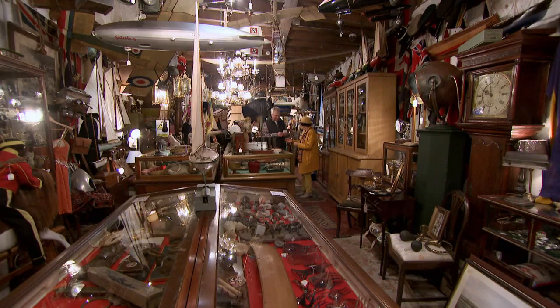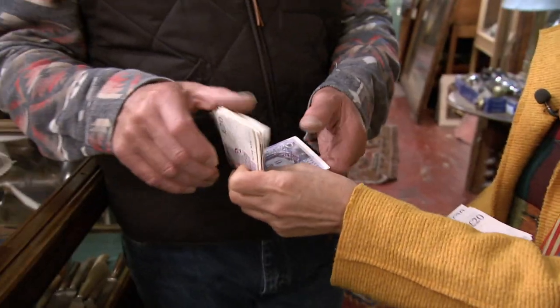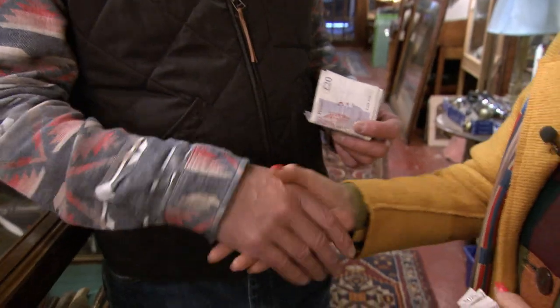What is the very, very best that you can do? The very, very best is 120. 120? I'm going to go for it. That's great. Thank you very much. No, thank you. So 120 for the kettle, 100 for the bike. Yep. £220. Okay, lovely.